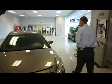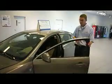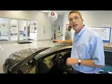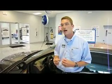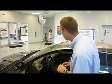Come this way, I'll show you the front. If you'd like to come this way, you have laminated acoustic glass on the front windshield and both front windows. Both of those are designed to keep the noise out of the cabin, so you have a much quieter ride inside. Matter of fact, it's a class-leading quietness in the cabin in this class of car.